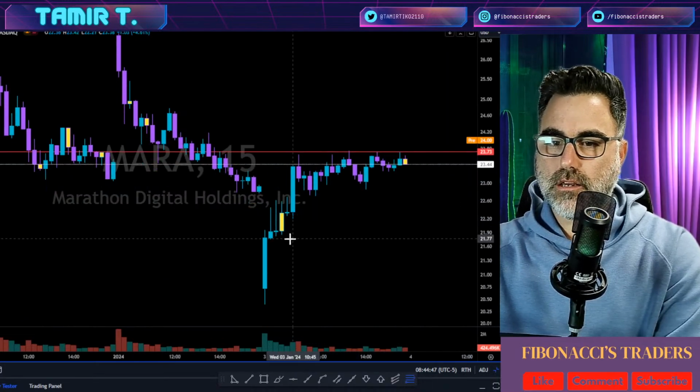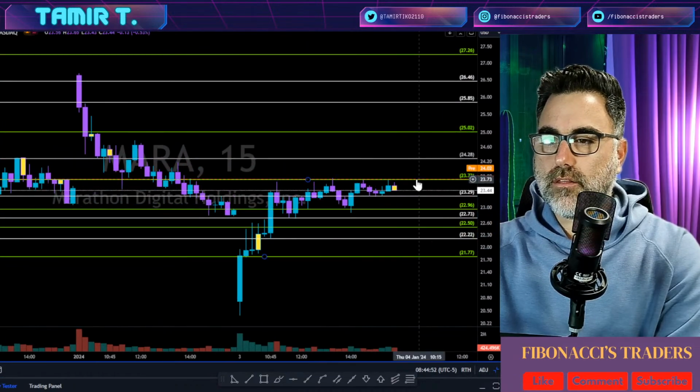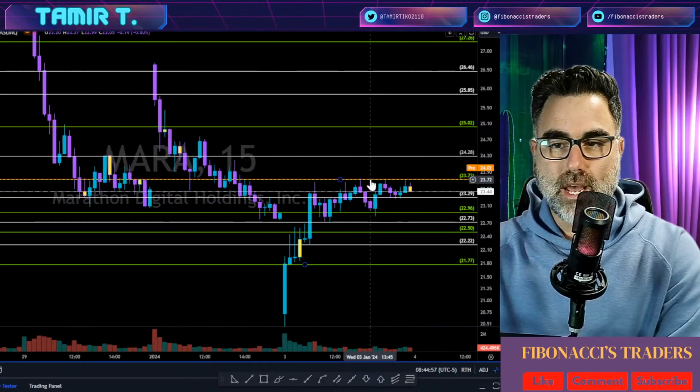Now you can take Fibonacci. Swing low, swing high. That's it. Long above 2374, pre-market already opening above this area. I would wait.